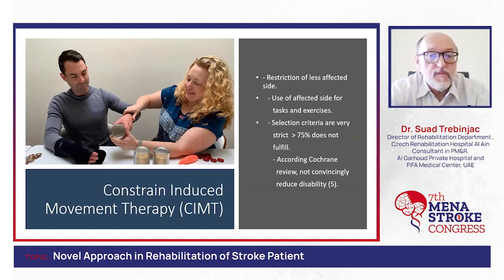One treatment which has some support in the literature and some scientific evidence is constraint-induced movement therapy. This is a strategy where the less affected side is restricted and the patient is encouraged to use the affected side for different tasks and exercises. So the idea is that repetitive movements will eventually improve the function.